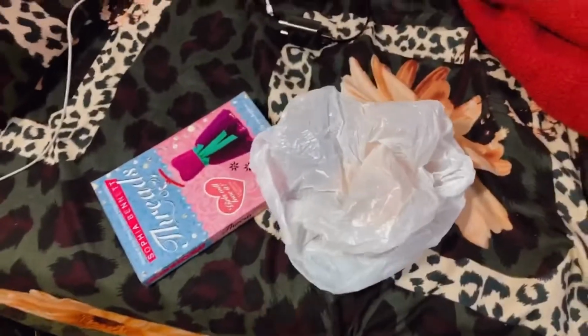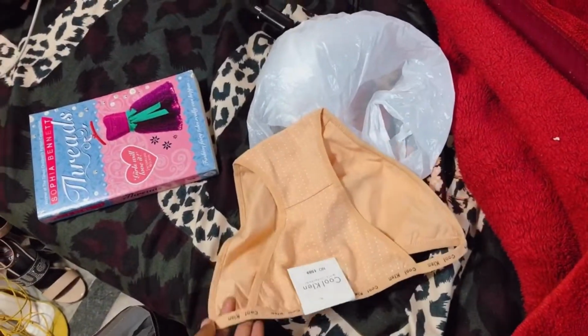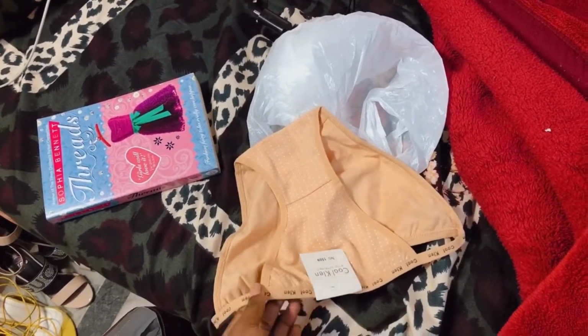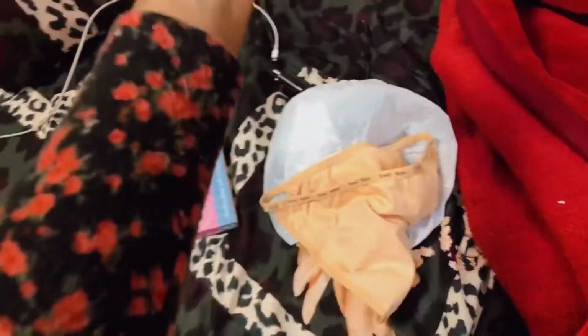So here is my bag. As you can see, I did not buy a lot. It's very little amount of clothes I bought, so let me get started. Start with this. I'm not sure what it is. Okay, so the first thing is this one. This is pretty cute. The moment I saw it, I really wanted to buy because it's so girly, and it was only for 50 rupees. This is the first thing I'm showing you.